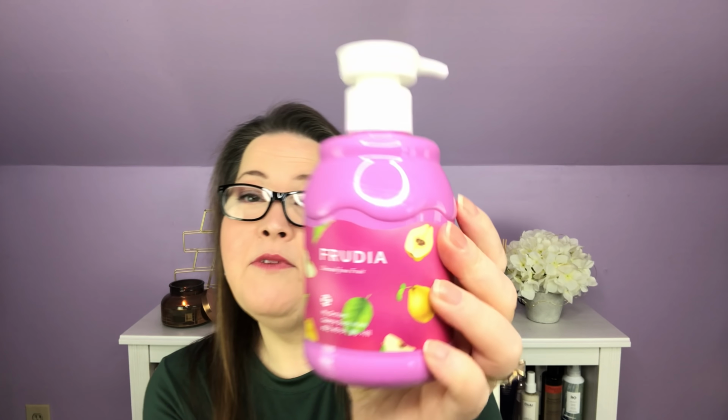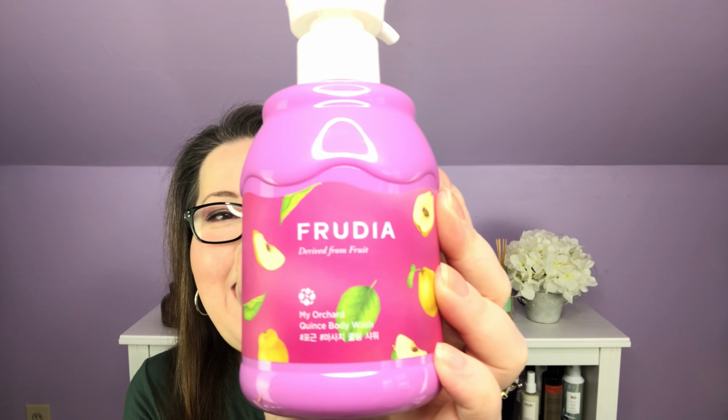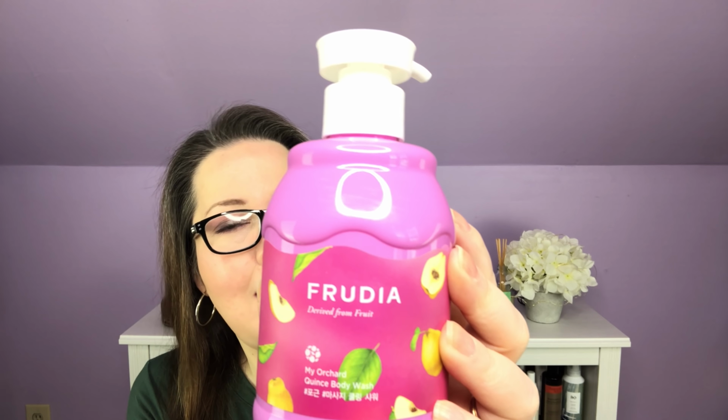I'm gonna need my glasses for this. Beyond the Rodial, it gets very small. Derived from fruit, My Orchard Quince Body Wash. Well, that's interesting. It looks like something I will probably set aside until spring or summer because it's very fruity.